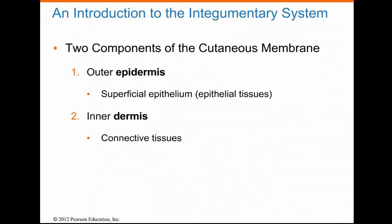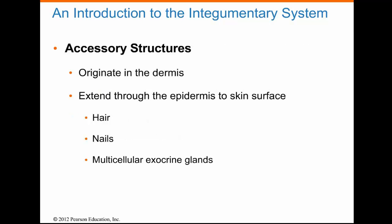The 2 components of the cutaneous membrane: we have the outer epidermis. If you see epi, think of exit, think of outside. So the outer epidermis, which has superficial epithelial tissue, and the inner dermis, which is made up of connective tissues. We're going to talk about the accessory structures that originate in the dermis and then extend through the epidermis to the surface. These include the hair, the nails, and the multicellular exocrine glands, such as the sweat glands.